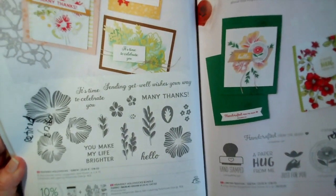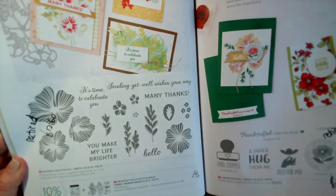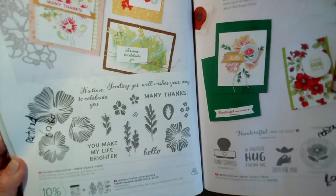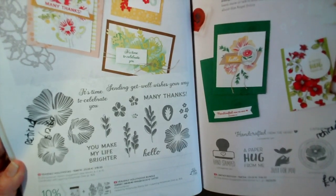Heavenly Hollyhocks on page 118 there on the left-hand side. That's retiring and that's £12.60. Seems some lovely ideas with that.